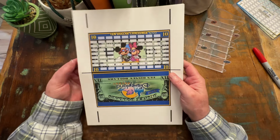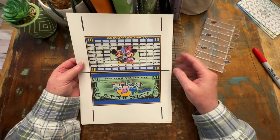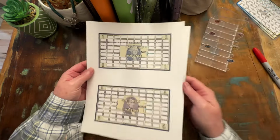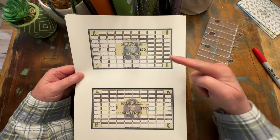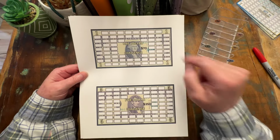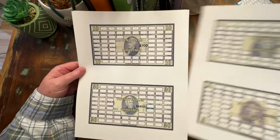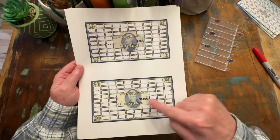Now, if you are not a Disney fan, I can't believe I just said that, but if you're not a Disney fan and you'd rather have something a little bit more money related, I went ahead and did these $1 challenge. There's 70 squares on here. I put the $1 bill behind it. You have your $5 challenge. You'll save $3.50 when you fill out all of these. You have a $10 challenge, which will save you $700, and then a $20 challenge, which will save you $1,400.